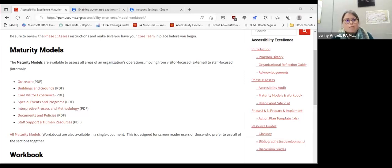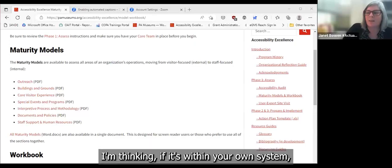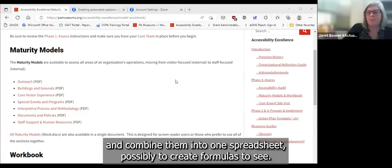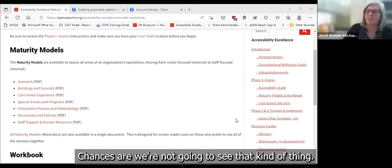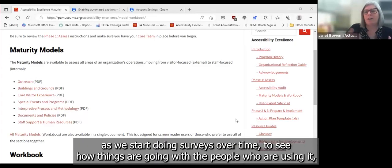Yes, Janet, I see you have your hand up. Go for it. Sure. So for Kate's question about an aggregate of multiple sites, I'm thinking if it's within your own system, you can take the maturity model spreadsheet and combine them into one spreadsheet, possibly create formulas to see. What we found when we've been doing work with other outside institutions is that they don't necessarily want to share their information with other people. So across different museums, obviously it's a little hard to show your underbelly to each other. So chances are we're not going to see that kind of thing, but we are hoping to get some self-reporting by asking specific questions as we start doing surveys over time to see how things are going with the people who are using it.